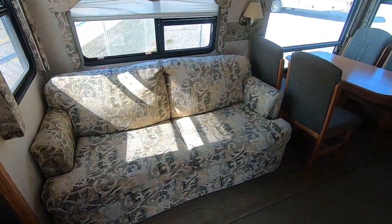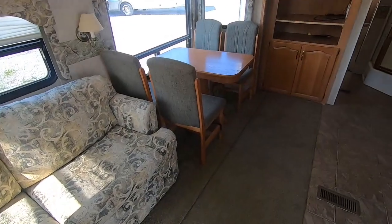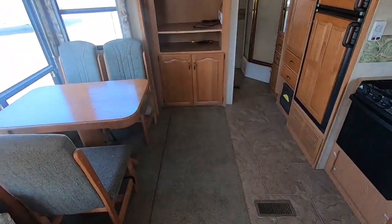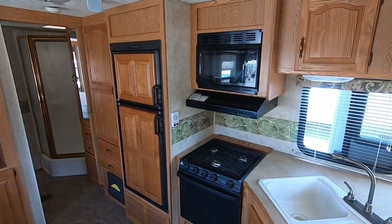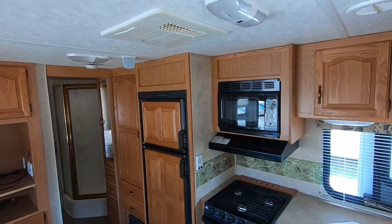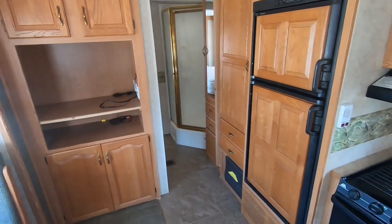Table and chairs, got a sleeper sofa. It sleeps 4 with room for an air mattress or a pallet to sleep more. 6 cubic foot RV refrigerator freezer, which is pretty standard back then. 15,000 BTU ducted roof air. It's got a place for a TV.